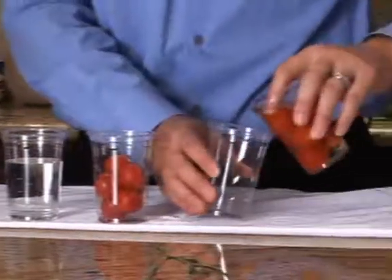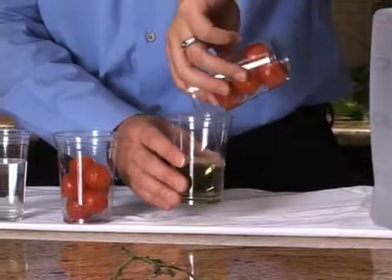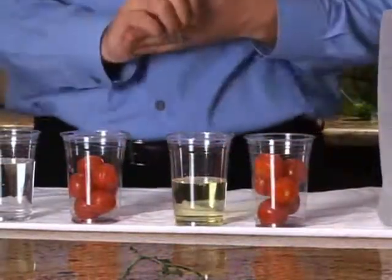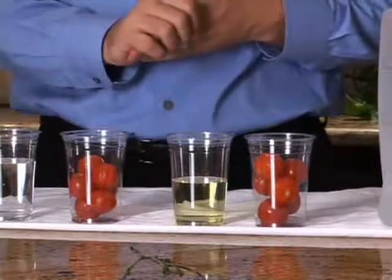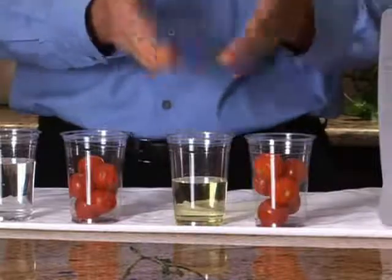Now look at the alkaline water that the vegetables have been marinating in. And as you can see, it removed most of the harmful impurities, and your family is not going to eat that, which is a good thing.